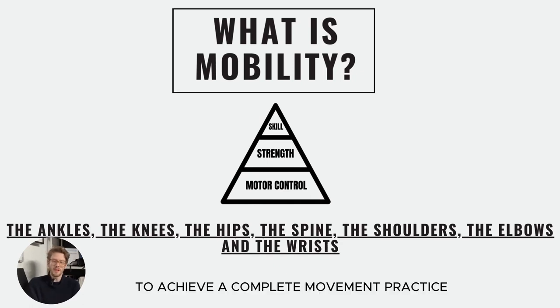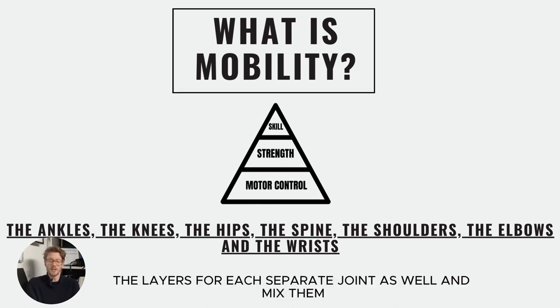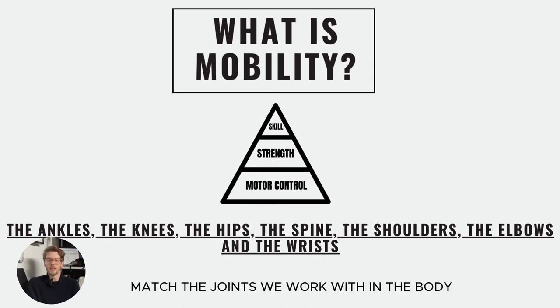To achieve a complete movement practice and training regime, we build up from the base of the pyramid and master each level for each joint in the body individually. Then we can split and vary our practice between the layers for each separate joint, as well as mix and match the joints we work with in the body.